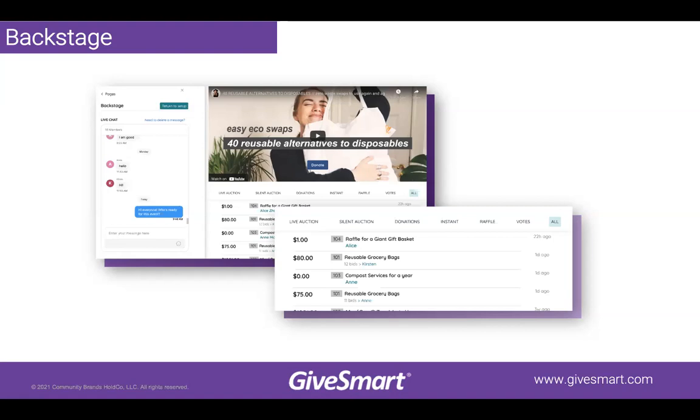There's the ability to do a side-by-side presentation on someone's screen at home, where they're watching a video of either a pre-recorded or live stream of what's going on in the room, and then they can give or donate or buy things on the other side of their screen without reloading the video.